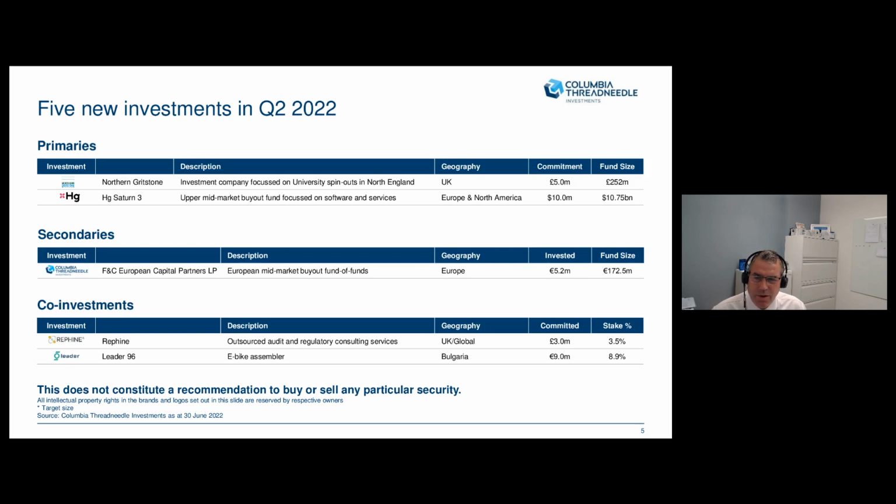We've also made one secondary purchase. Now it's a rather close to home deal where essentially the trust has bought the remaining element of the portfolio from our oldest limited partnership, F&C European Capital Partners LP. That fund has been going since 2007. The investors are quite correctly looking for a liquidity solution, which the trust has been able to provide to them.